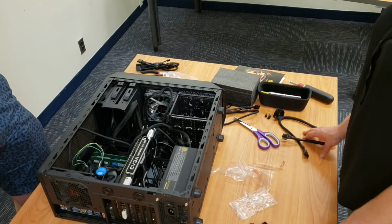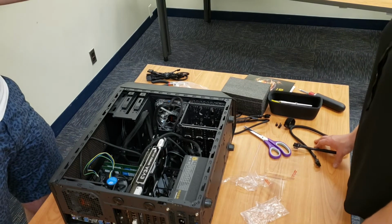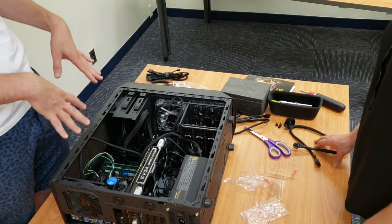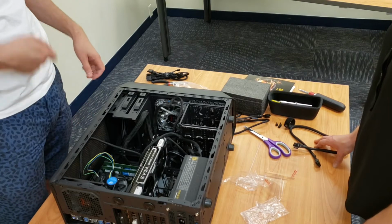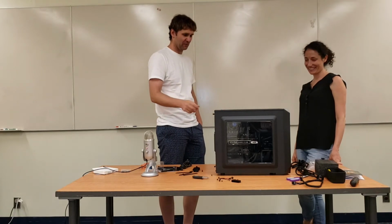So I think we installed all the components. We hooked everything up as it's supposed to be, hopefully. So now we can just put it back. We put a lid on, and then we can plug it in and see if it works, right? Okay, so now we put the thing together. What do you say? It was pretty easy, right?